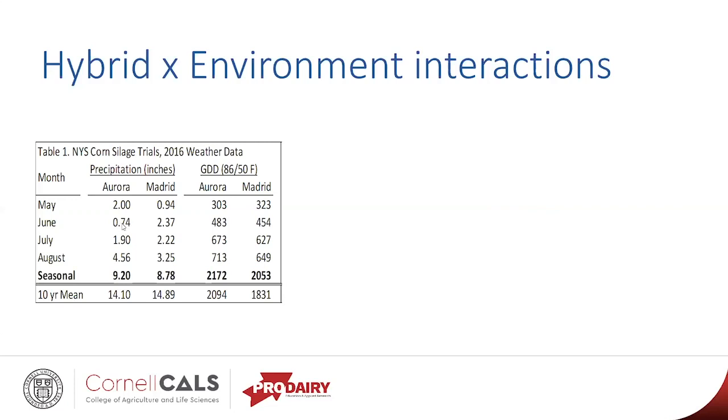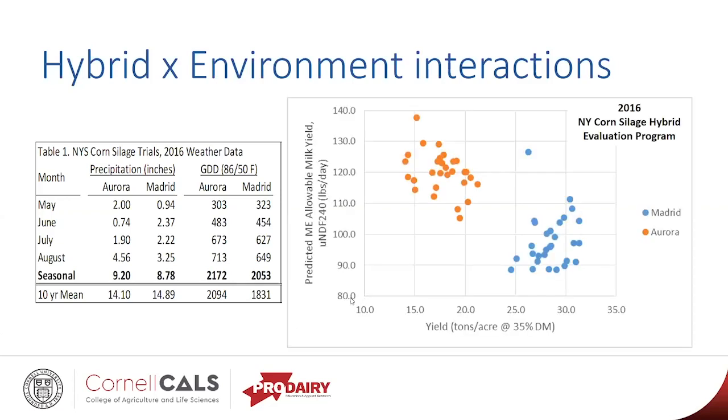and not only that, by these numbers, but a lot of the rain in June came in early June, and most of that rain in July came at the end of July. So we had almost a 2-month stretch with very little water, and the crop showed it. It was a very drought stressed crop. But when we look at the crop yields and our predicted milk production from these hybrids, again, it was the exact same hybrids at both locations.